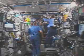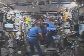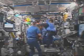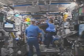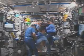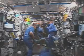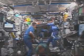First thing on the joint crew schedule is a safety briefing in which Pavel Vinogradov and Jeff Williams will explain the ins and outs of life aboard the International Space Station, making sure they know where all the safety equipment is located and discussing among themselves exactly where everyone needs to be on the right side of the hatches in the unlikely event of an emergency.